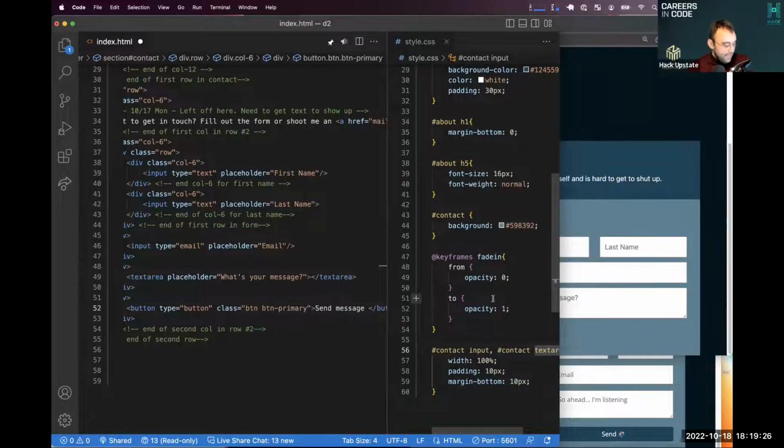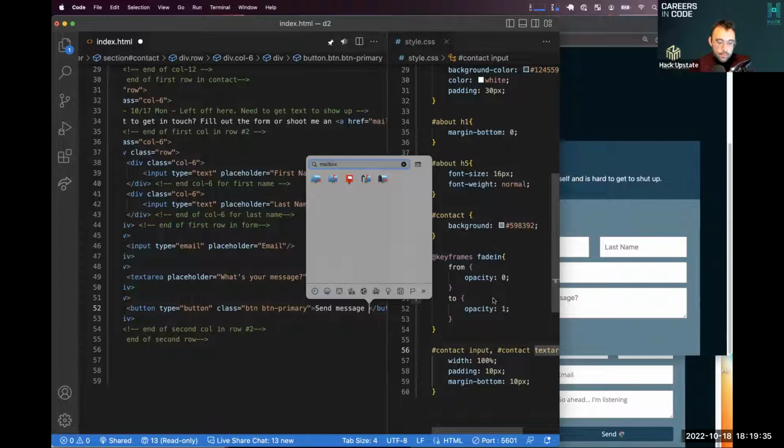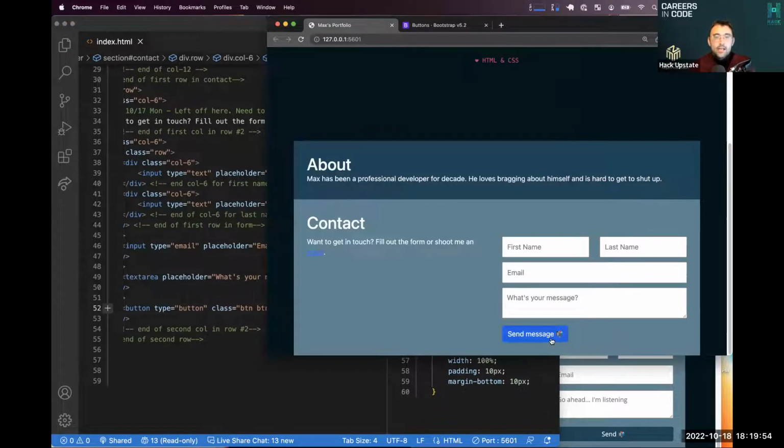I'm going to hit command, control, space all at the same time and pop open my emoji picker and do a little search for a mailbox. If you prefer it to say message, you could grab envelope. You can grab one of these envelopes if you prefer that. I am going to do my little mailbox and get the little emoji there. And then when I hit save, I'm going to see my send message button appear over here on the right.